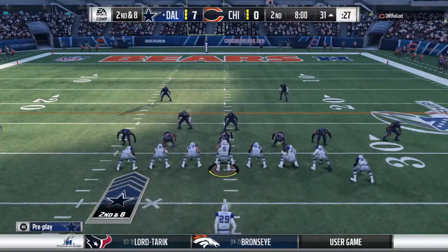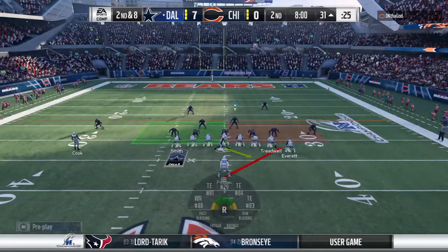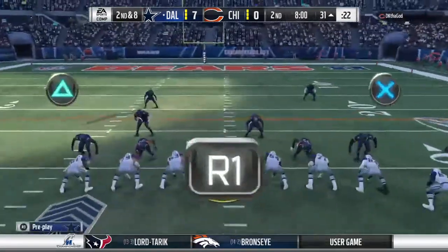Here we go now. All right, now look at 56. Good. All right, here we go. Good.